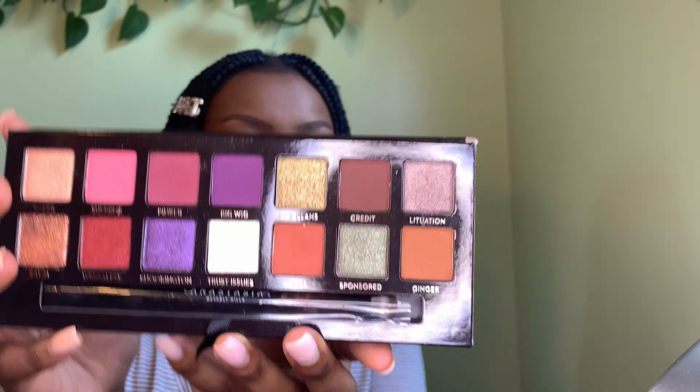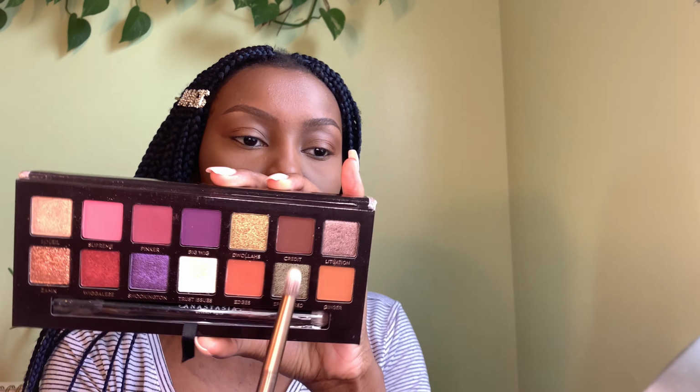And I'm gonna put that right on my crease right there. Such a warm, beautiful color. I'm gonna extend it out. Then next, I'm going to be going into Credit.